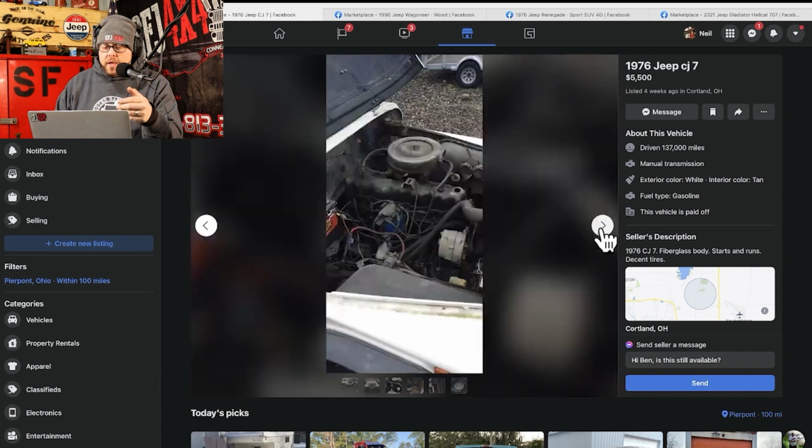We're looking at roughly, that definitely looks like a straight six to me. So that's going to be a 258 in '76. It should be a 258, but there's a really weird offhand chance that it's a 232. We've got some type of electronic distributor, like an HEI, and you can see here in this picture a one-wire GM alternator by the looks of it. I'd have to zoom in on that to verify.